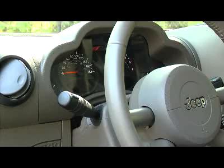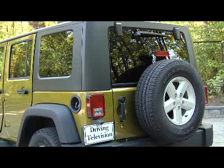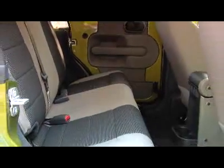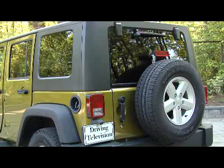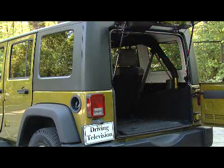The ruggedness that one would expect in a Jeep is retained with exposed metal, a drain plug under the carpet for easy washout, and a roll bar. The back seats are not comfortable at all. They sit too upright and are very hard. The Unlimited can be ordered with a soft top or the Freedom Top you see here.